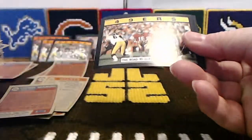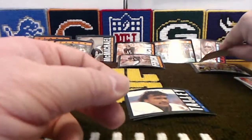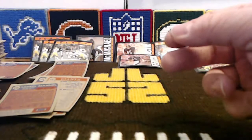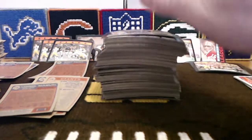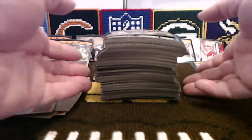Sammy White, another 49ers action card. Another Darryl Talley. And we're going to end this first stack with Curtis Dickey. And that's also where we're going to end this video. Folks, I'm going to sort through these. We'll go see where the set is. And I'll come back, and we will see if we can find some more really good stuff in this stack. I already see something really good here at the very top.